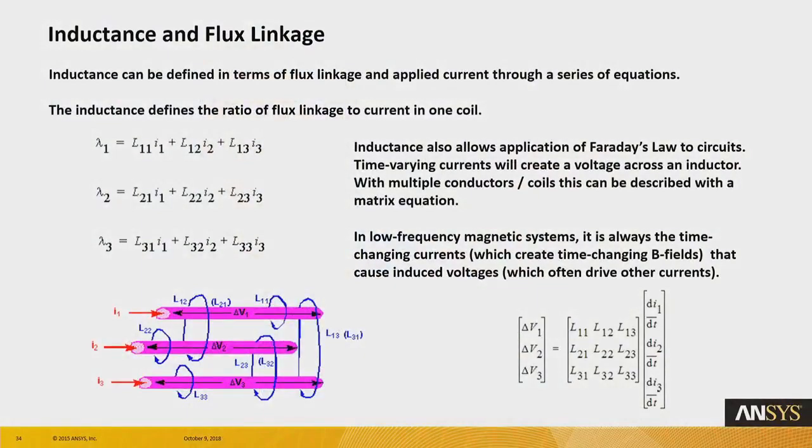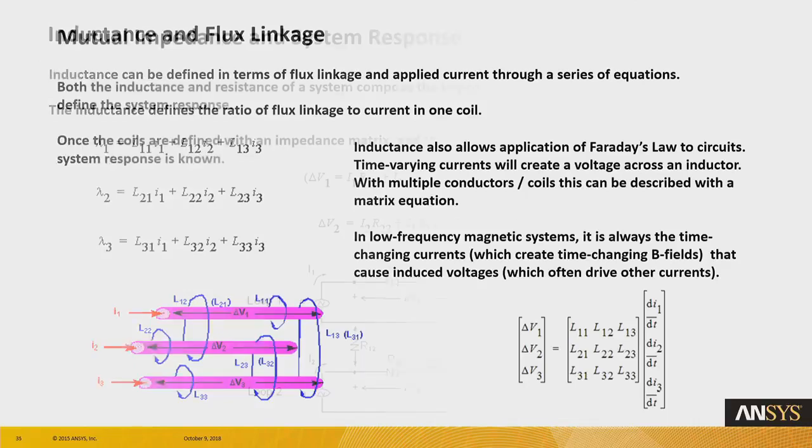And because of this inductance, and because of the time-changing current, there can be an induced voltage in the wire. So in this picture, let's say we have a current-carrying conductor in pink. We apply some current, and because of the flux linkage, there is some induced voltage in the current-carrying conductor. So Maxwell can be used to compute those induced voltages. Typically, you would look at these induced voltages, for example, in motors, which is what we call back EMF. So Maxwell can also give you those parameters.